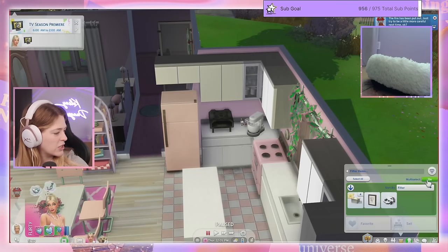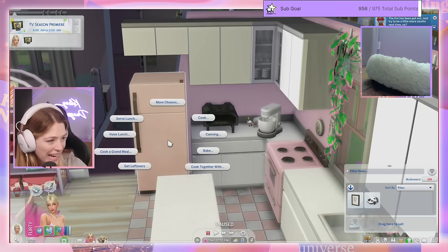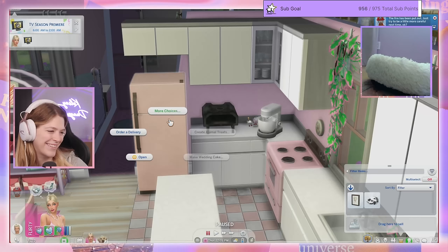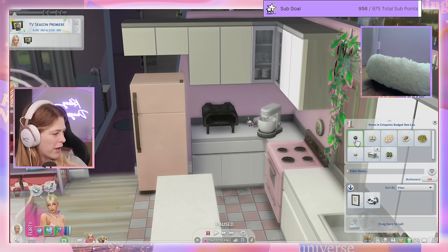Is it cheaper to just sell the stuff from my inventory? No, it doesn't make any money. Okay, great. All this dough doesn't make any money. Okay. Great. What about these? Okay, that's $4 for a lot of them.